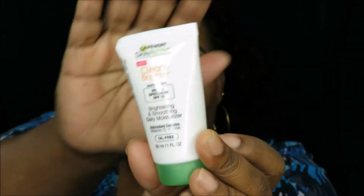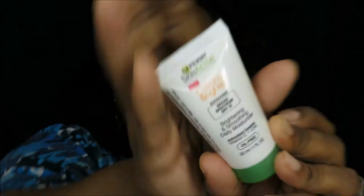And I also been using this sample of the Garnier Skin Active Clearly Brighten Sunscreen. It's a daily moisturizer. And I got that with my new one that I bought, my new Garnier. I've been using it and I'm really liking it. I really like it for moisturizing the skin.